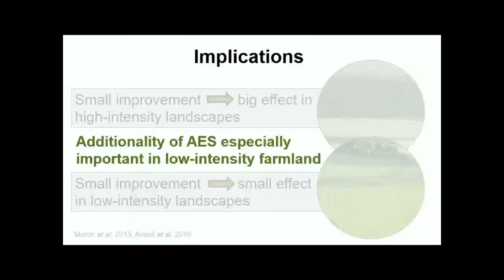So perhaps AES design needs to be, we need to rethink it, and maybe there are other species that should be the priority. For example, in Scotland, that would be waders, and we do need to make sure that any change that happens thanks to the AES schemes is additional to what would have happened otherwise.